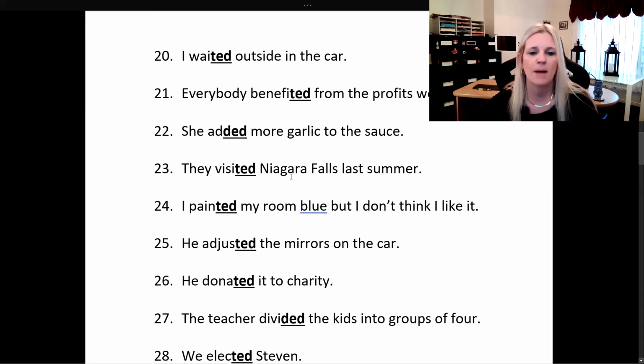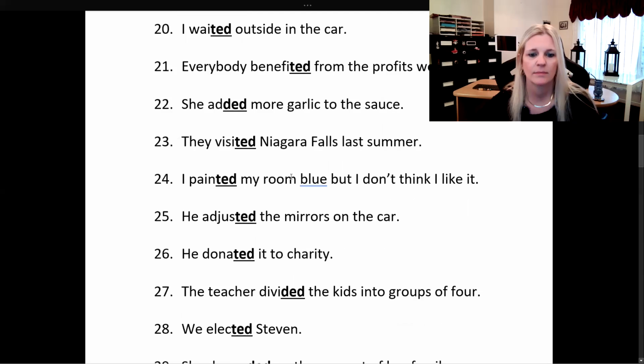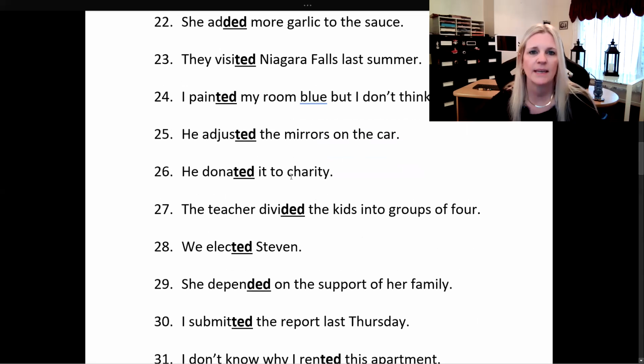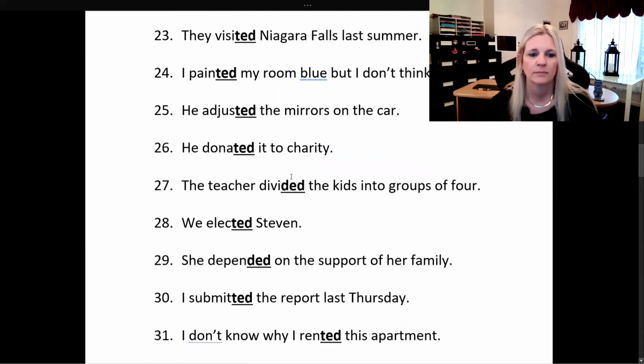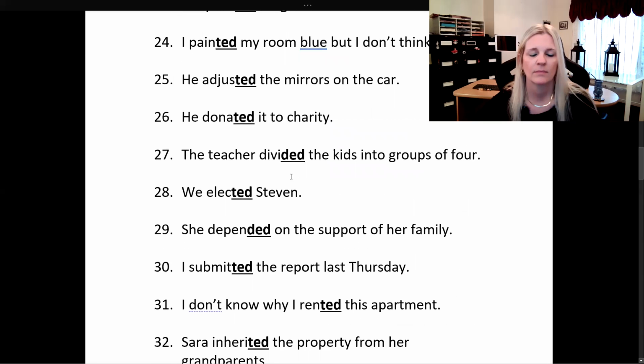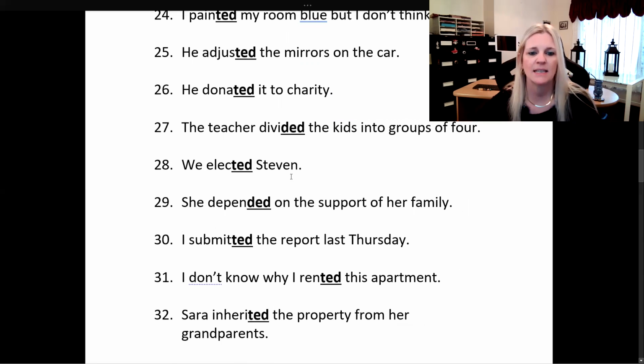I painted my room blue, but I don't think I like it. He adjusted the mirrors on the car. He donated it to charity. The teacher divided the kids into groups of 4. We elected Stephen. She depended on the support of her family.